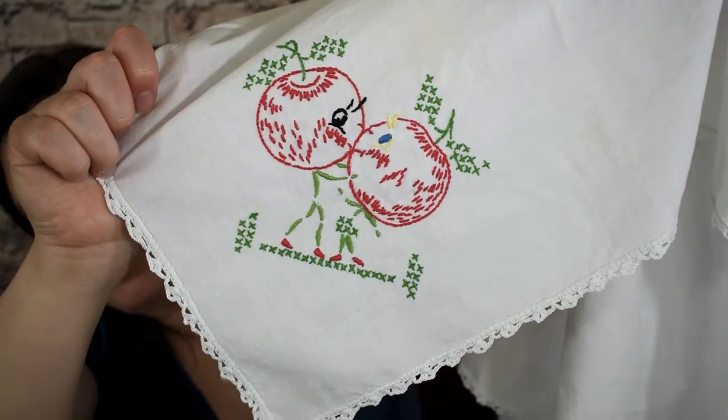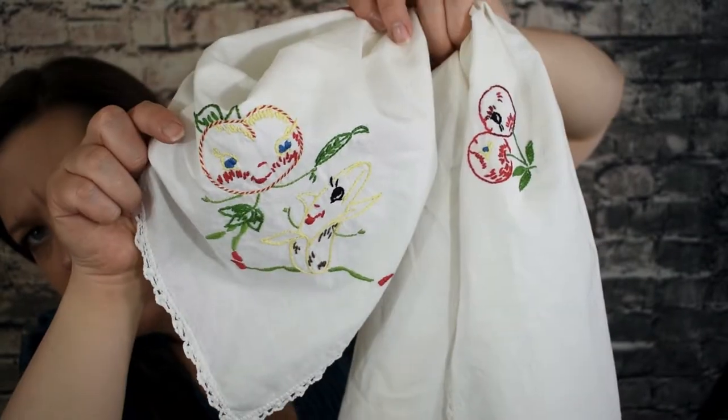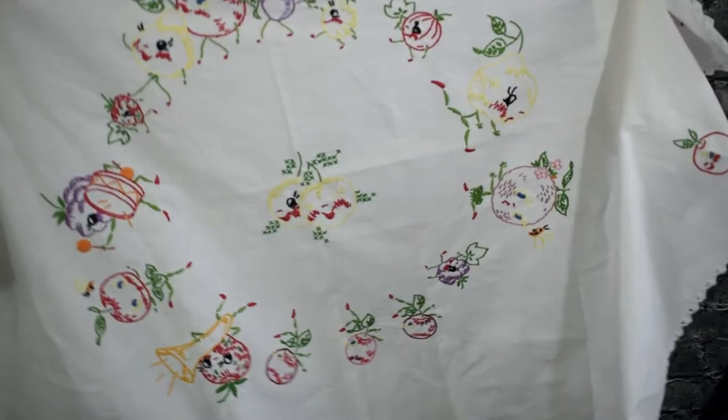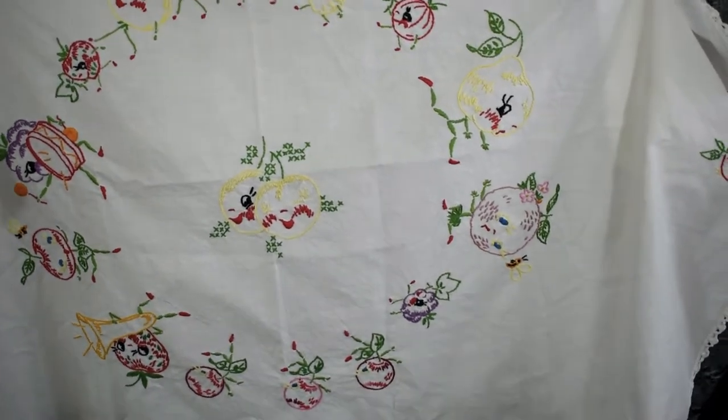Here are some apples. This looks to be a pear. This looks like maybe a peach and a banana. This looks like maybe it's a cabbage or maybe a turnip. And you can see the center has quite a lot of other adorable fruits and vegetables.